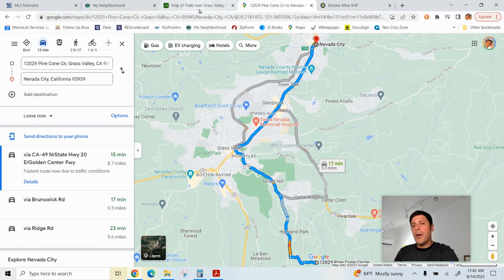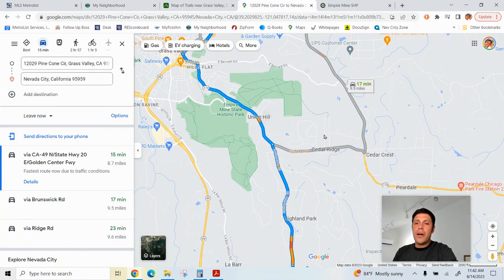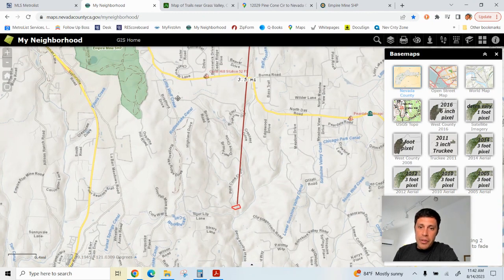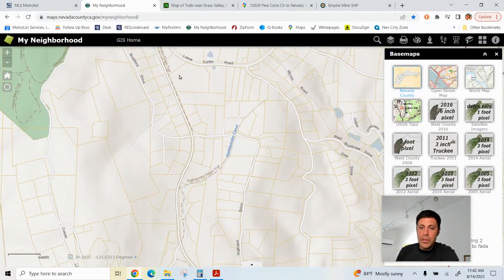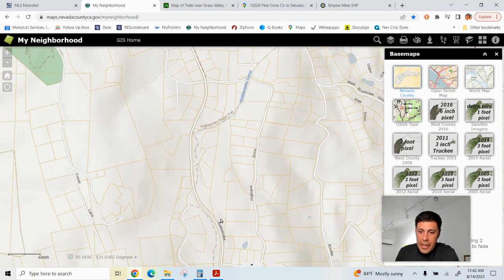Another thing I really like to point out, I have 3 kids, and so I'm always looking at, well, what is there to do nearby? Where can we run out and just get outside and get on some trails? From Pinecone Circle right here, you have Rattlesnake coming off of 174. There is the Rattlesnake Ridge Trail. It starts here at 174 and just goes along the road until you get here to Highland Drive, and then it drops down again along the NID, the Rattlesnake Canal, and then it keeps continuing along.